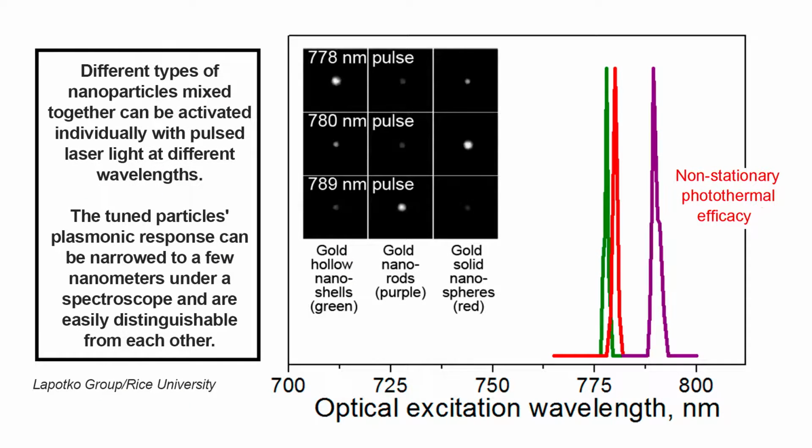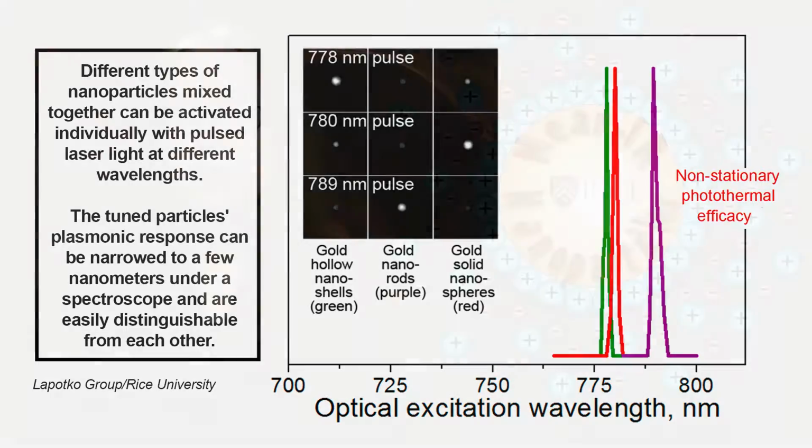Because of their very wide spectra, usually only one type of nanoparticle can be used at a time, otherwise their spectra overlap. But in the new experiment, different types of particles such as nanorods or nanoshells can be mixed together and still be activated individually on demand with pulsed laser light in the same location. Experiments done with clusters in water, in living cancer cells, and in animals achieved the same or better results. The findings are reported in Advanced Materials.